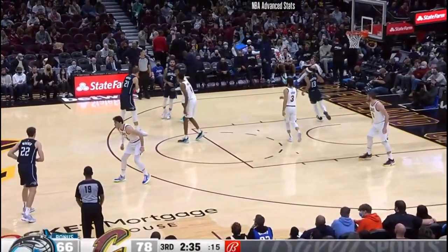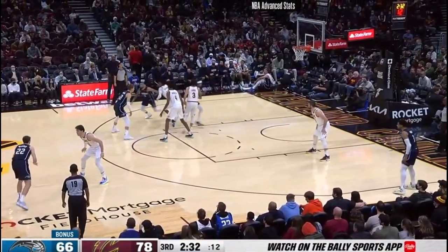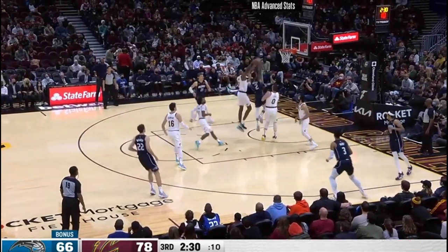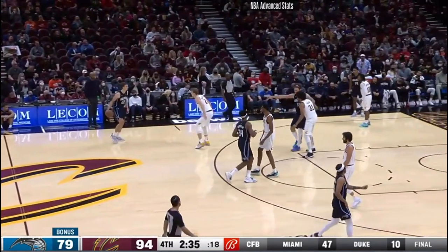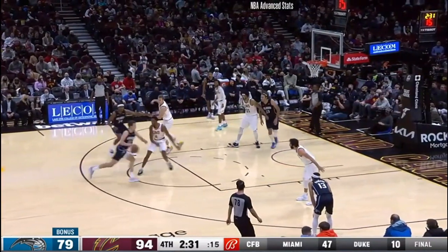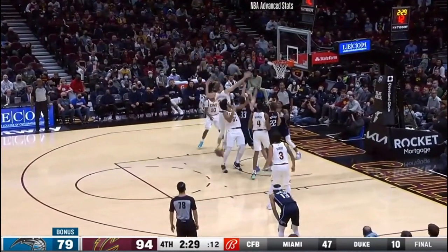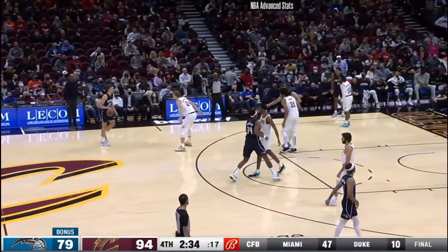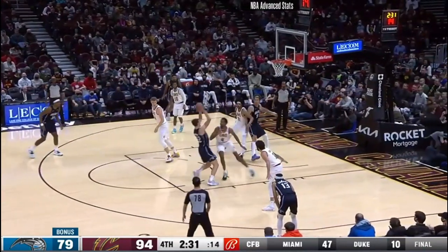On this one, he times this to almost the exact moment when Moritz Wagner reaches the apex of his jump and is about to release his shot, and then he just pokes this away. Here he switches onto the smaller Franz Wagner and keeps up well, but then Franz hits him with the Euro step to try and create space, but there's that tree branch again. Switching onto guys on the perimeter has been a theme of his season so far, and it's a big reason why he's been such a defensive monster this season.